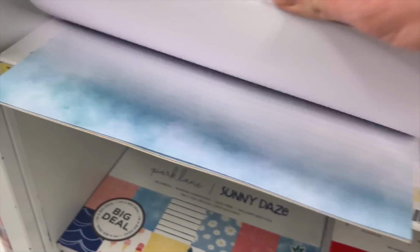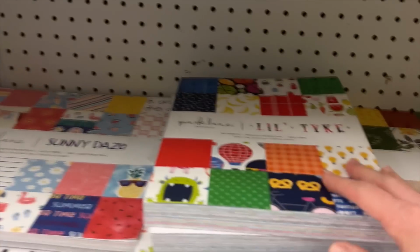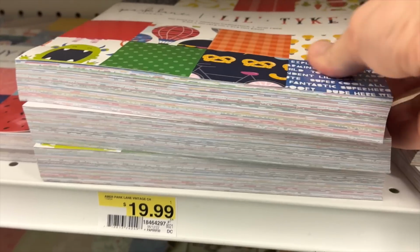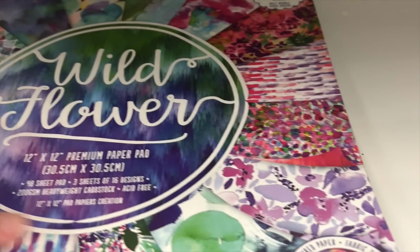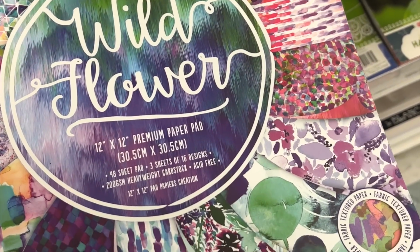I tend to steer away from these 12 by 12 paper pads just because there are so many pieces of paper in them, and the likelihood that I will use all of those different kinds or all of those different sheets is very small. I prefer to buy single collections or single papers, because you can very quickly be overwhelmed with what you find in your craft studio if you start to bring in all of these different 12 by 12 paper pads. That being said, this one was very pretty and very tempting, but like I said, not on sale today.